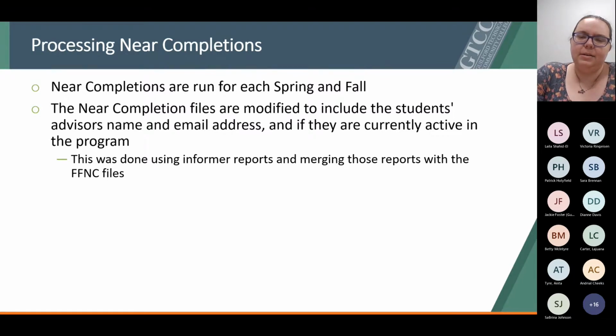And then one thing we noticed when we first did the communications was we didn't list if the student was in that program or not.